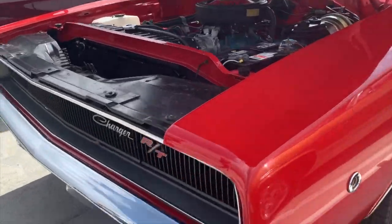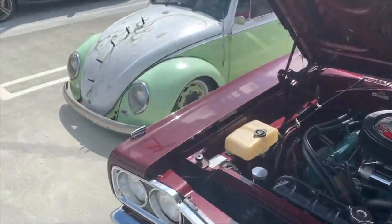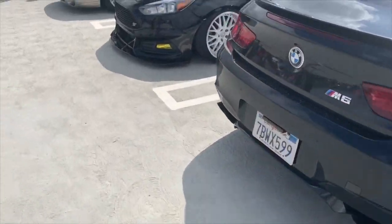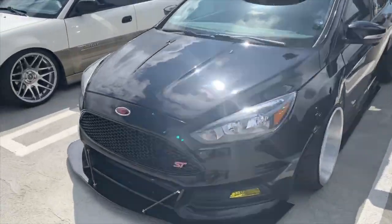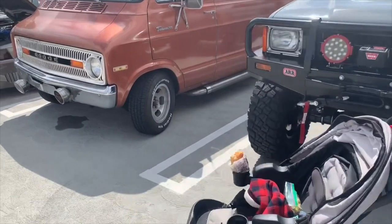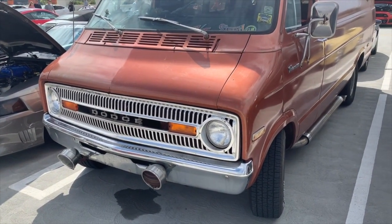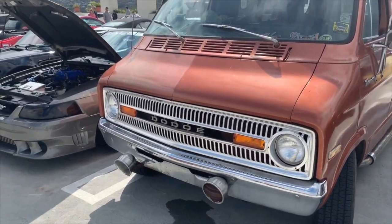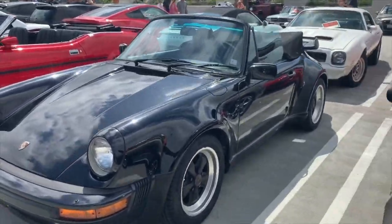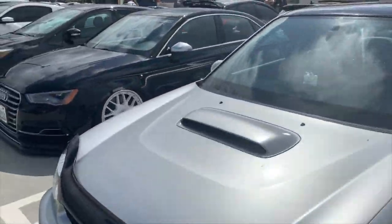This is nice, isn't it? That front end on this thing. The Mopar muscle there. There's another one next to it as well. It's great. Volkswagen. New M5. A little Focus. Subaru. Toyota. This great looking Dodge van that pulled in. This thing's actually running, it originally came out with a 360 in it, but the owner said he's put a 340 in it now, running a Torqueflite as well. Sounded tough actually. Mustang, Porsche, another Mustang, and then a Subaru.